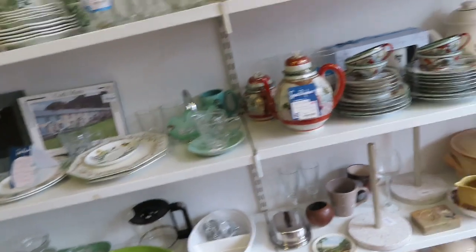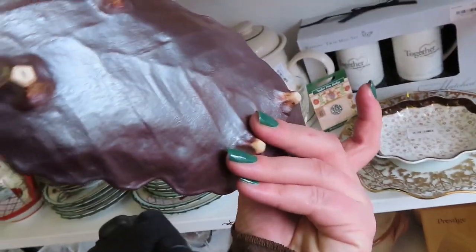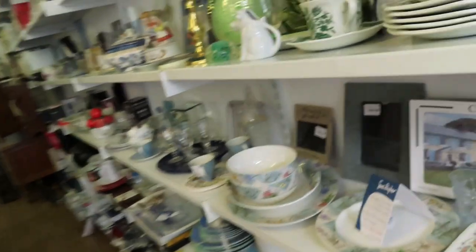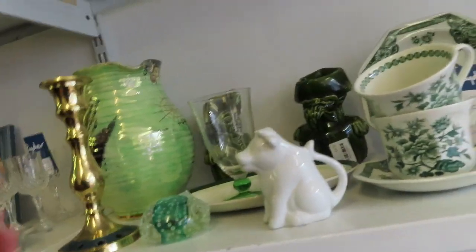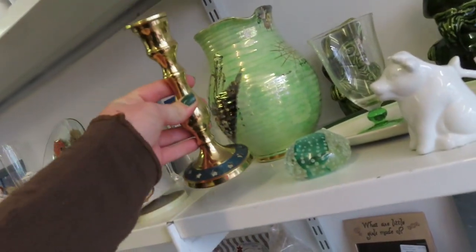So this one is a Sue Ryder shop, and I don't come in here too often. It's mostly homeware and furniture in this one. It's only a little shop, but they definitely do pile stuff in. I thought that this leaf dish was really cool. It was actually like iron. It was very heavy. I do find something in here though. I like the brass tea light holders, but I have so many now. That one was quite cool though. It had little stars on the bottom.